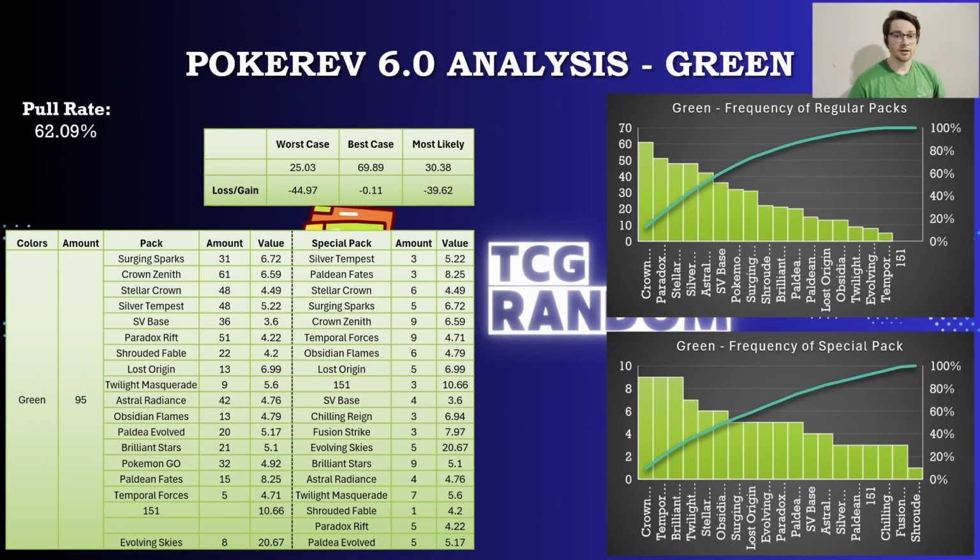So I see mystery packs all the time at Walmart, everywhere else, everyone sells them. Most of them are scams, so I was wondering if PokeRevs are legit. He publishes the pull rates, which is good, but are they accurate? Today we're going to find out.